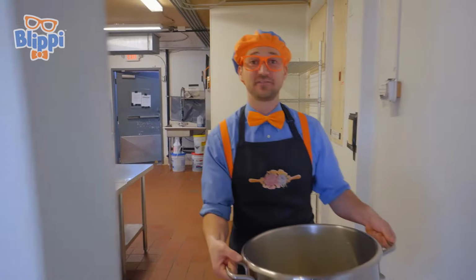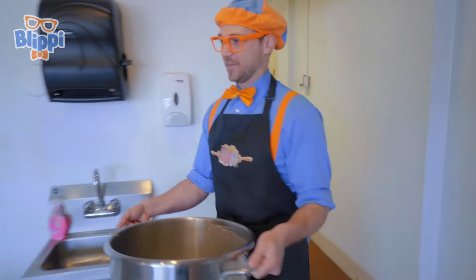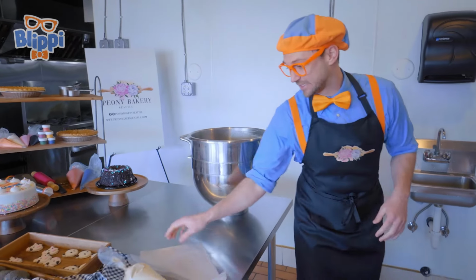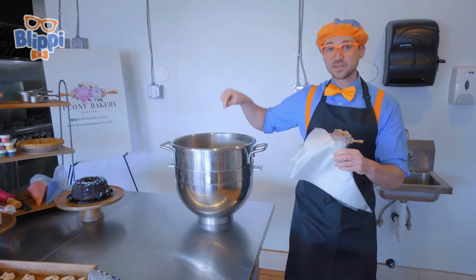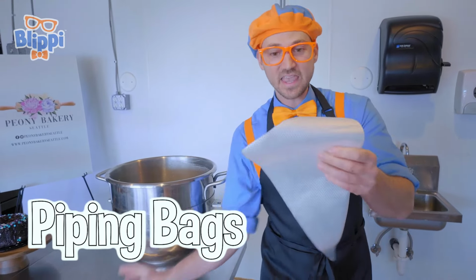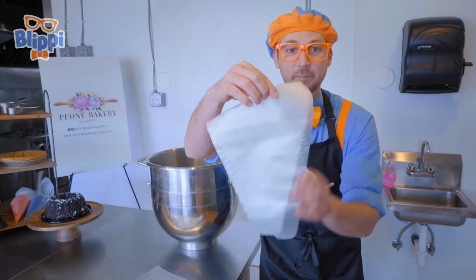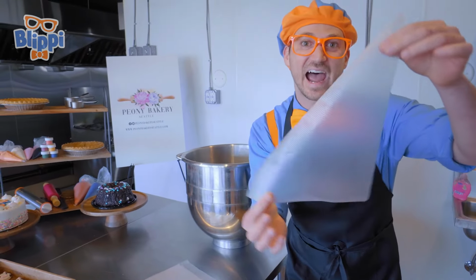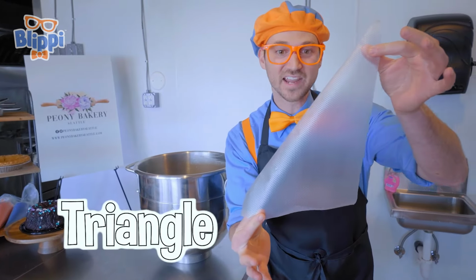Yeah! The batter is finished! Whoa! This is a big bowl! Okay, the next step that we need to do is take some of this batter and put it inside these piping bags. Yeah, what shape is this piping bag? Oh, yeah, it looks like a triangle.